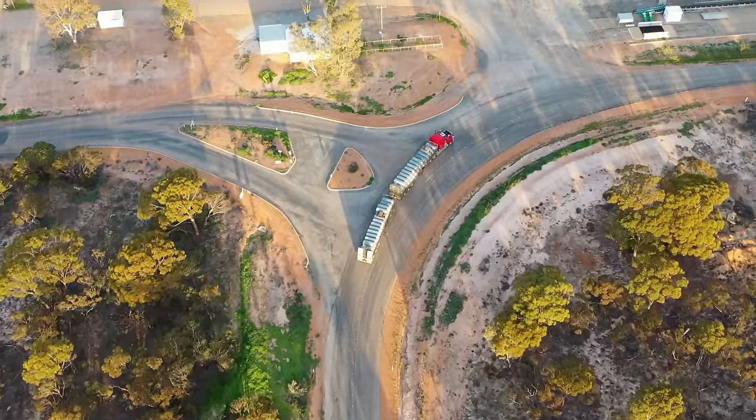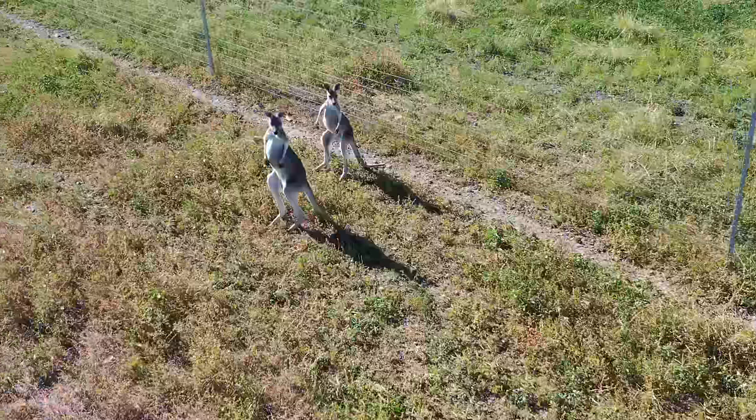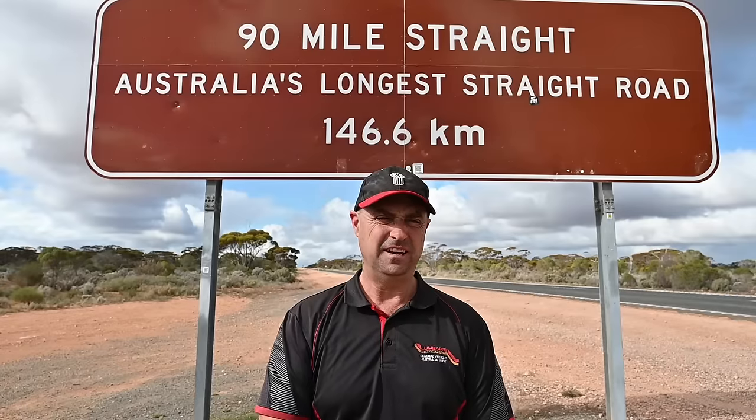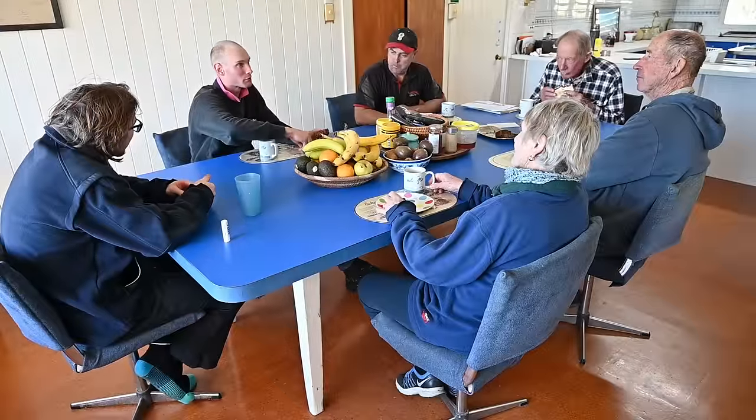See some of the roads that I drive on, what I do at night time, where I eat, see some wildlife, see some sights along the way, and best of all, maybe we get to see some farm life and what happens on a farm.